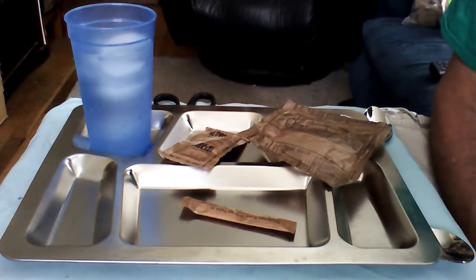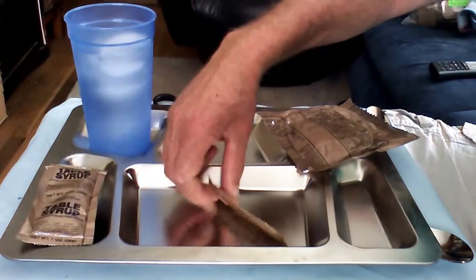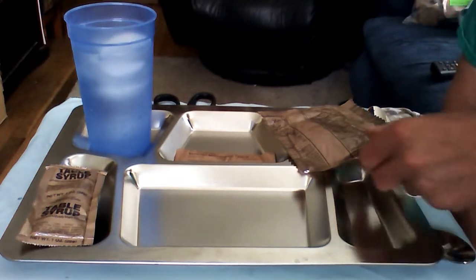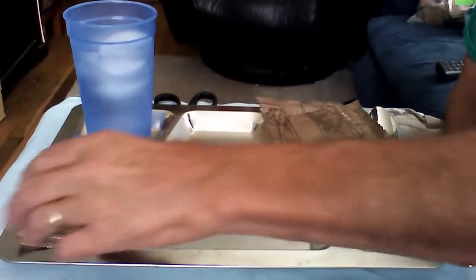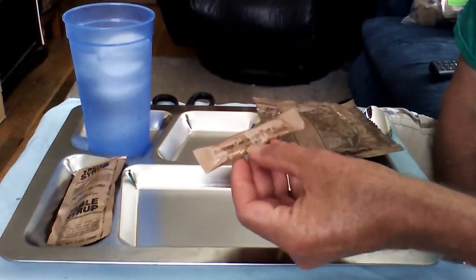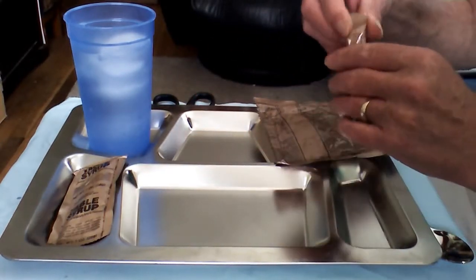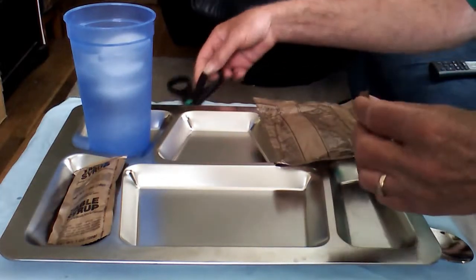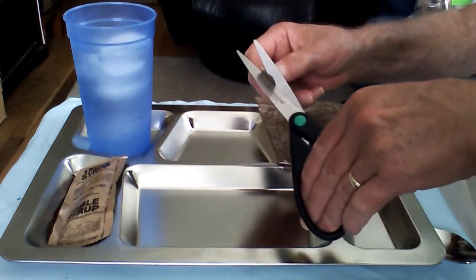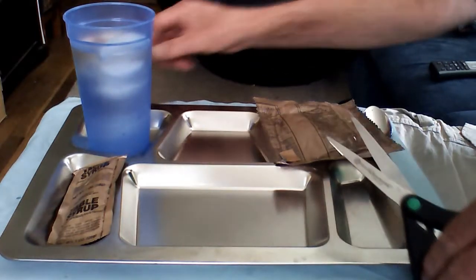We're on day 10 of our 21-day eating only MREs, and today we have a little bit of a treat. It's maple flavored sausage patty with a maple muffin top, some table syrup, I'm sure that's from Vermont, and a beverage base orange type 3. We'll go ahead and get into the orange beverage base now, since it has to dissolve in the water. My trusty double pair of scissors. Dump that right in there. This is basically Kool-Aid.